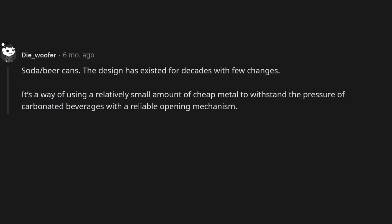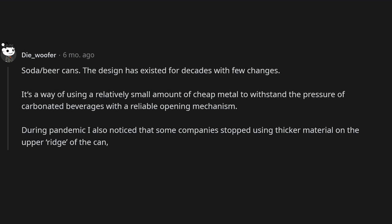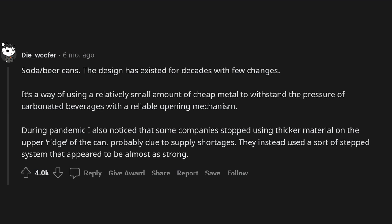Soda beer cans. The design has existed for decades with few changes. It's a way of using a relatively small amount of cheap metal to withstand the pressure of carbonated beverages with a reliable opening mechanism. During the pandemic, I also noticed that some companies stopped using thicker material on the upper ridge of the can. Probably due to supply shortages. They instead used a sort of step system that appeared to be almost as strong.